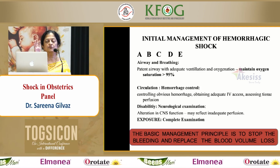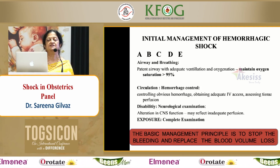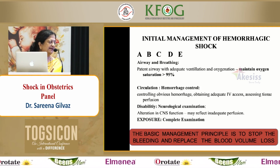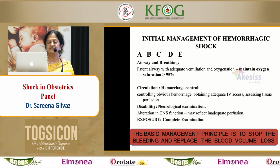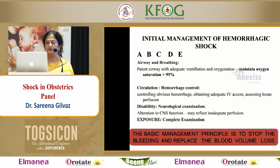So I think the most important thing is as you replace, make sure that you have arrested the bleeding. That is very important. That should go simultaneously, hand in hand. And the basic management, as they said in this, is actually to replace the blood volume and to arrest the hemorrhage, restoration. And most important, look at the neurological status.